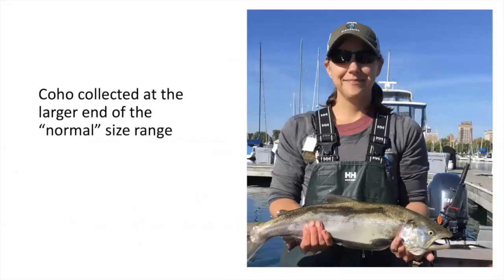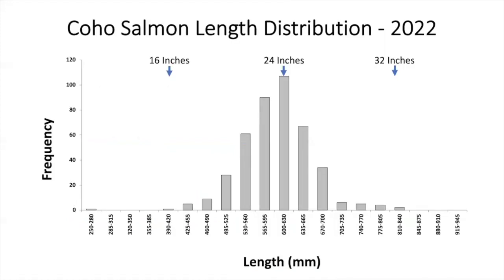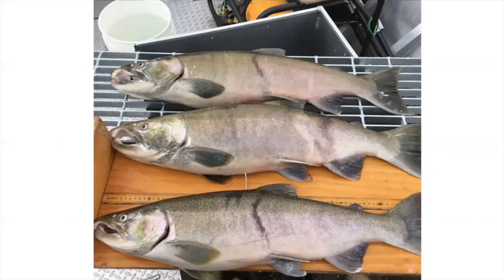And the fish were a little bigger, like I already said. This would be like an average size coho in the fall. That's around 20 to 22 inches long. And if we look at that size distribution from our electrofishing samples, you can see that the mode here was actually 24 inches. So a little bigger than average, but this is kind of interesting. We did have a number of big fish all the way up to 32 inches, and those would be these guys. Those are some big coho salmon males.